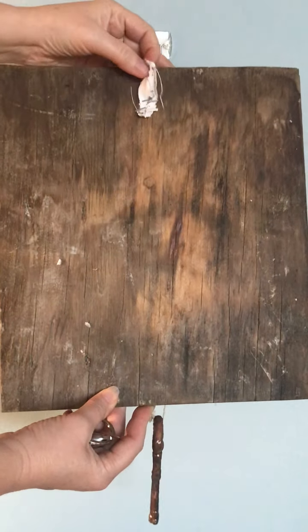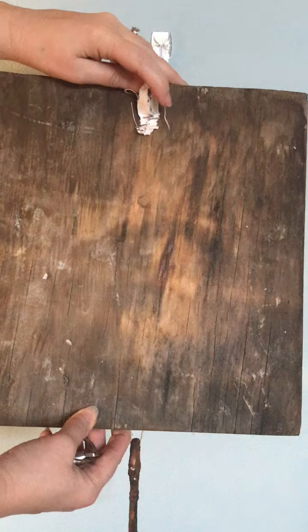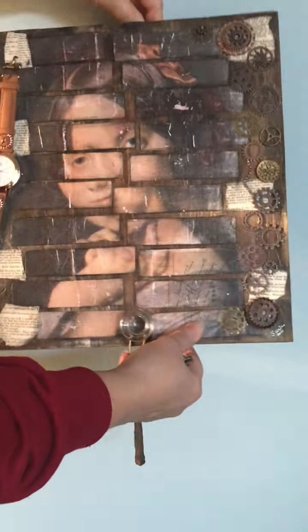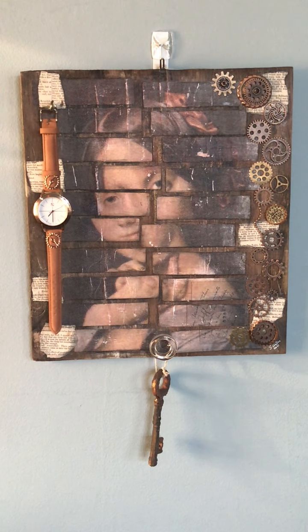And I have a little hook on the back here, but you can also just use one of those 3M strips. It weighs about 2 pounds. It's not very heavy. And install your hook a little better than I did here so it doesn't look as rustic. But I love her. I think it's a great piece.